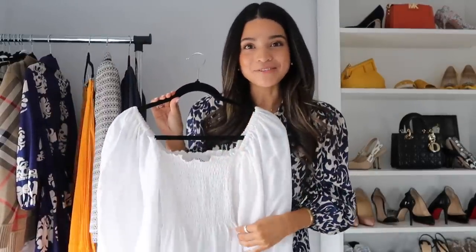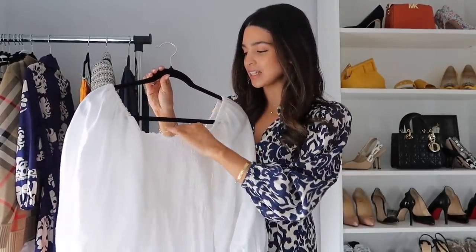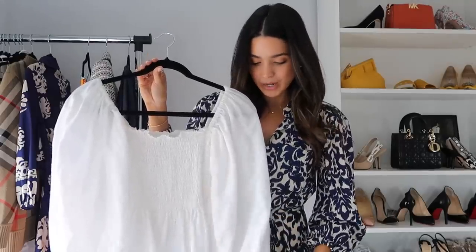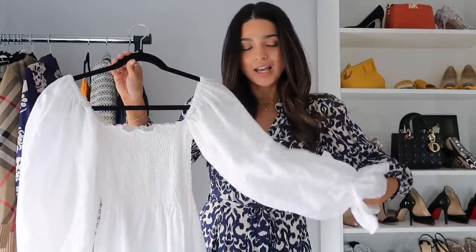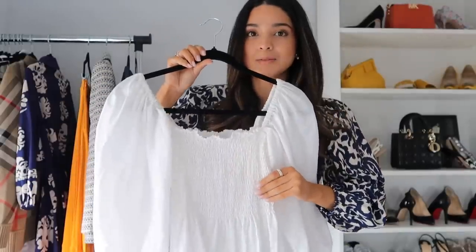Moving on to the second item in this haul. Now it's actually two, but these are two dresses that are actually not new in my wardrobe, but they have been some of the best purchases ever. I'm gonna start with the white version because it's actually the newest one in my wardrobe. This is a linen sleeper dress. This one has some beautiful dramatic puff sleeves, and you've got the smocked bodice.